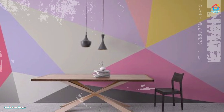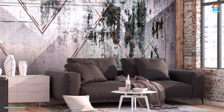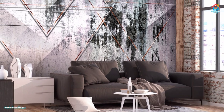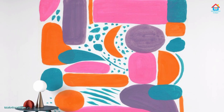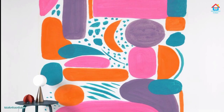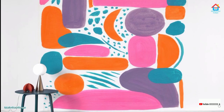Different sizes and same shape. Experimenting with sizes within one shape seems alive and very energetic. This solution is perfect for a children's living room or even bedroom. Try your best to use more than three stencils of different sizes and ranges.